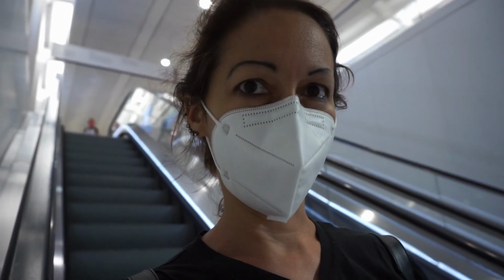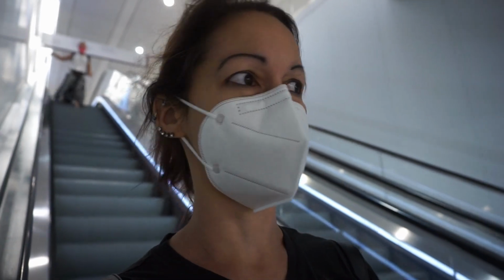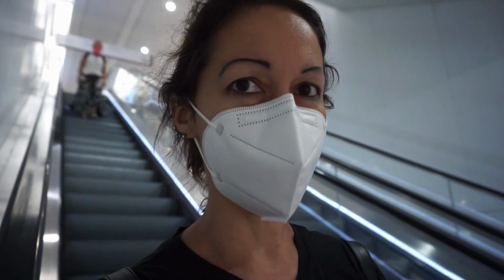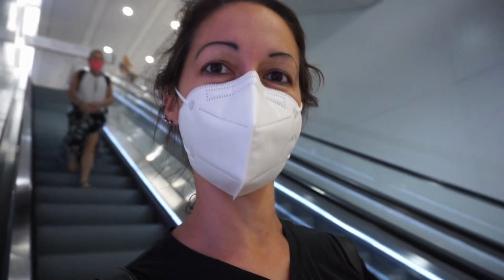Here's a little tip from Mercury. If you need a public restroom, this is a great place to go. So you don't have to go into a shop and buy something to use a bathroom here. There are public restrooms in the Oculus.